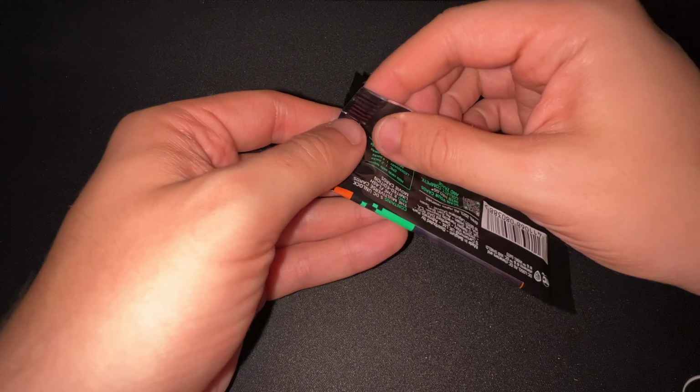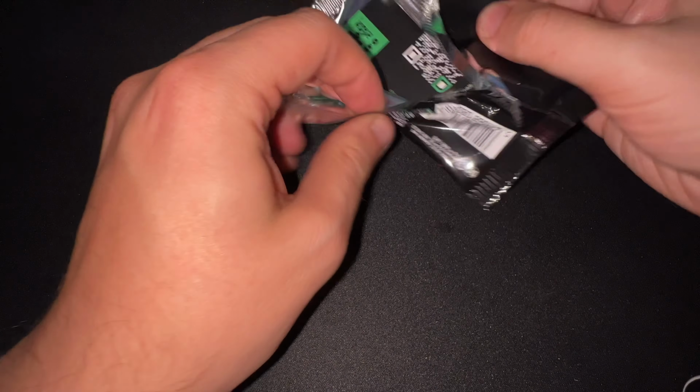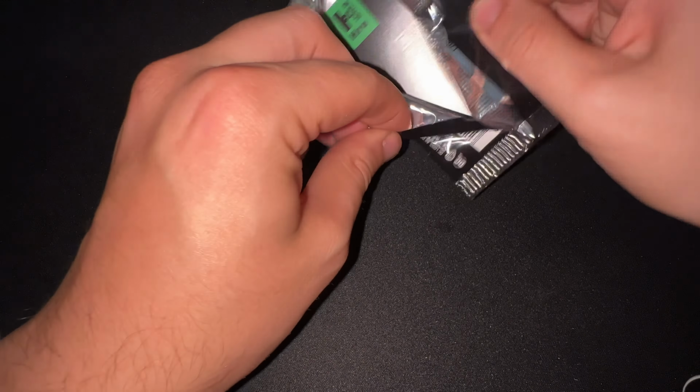But if you get a HRO card, different story. That's when you give PSA a call, get it in some plastic, and preserve the hell out of that, because that's going to be worth some money.